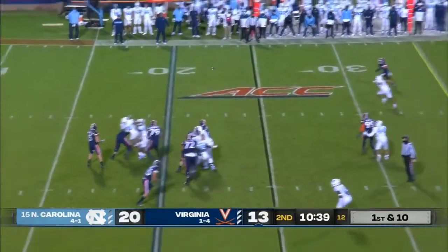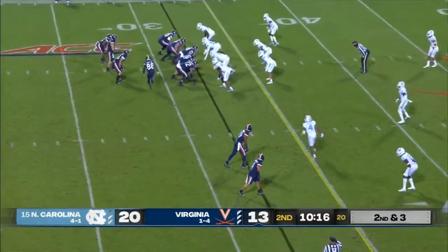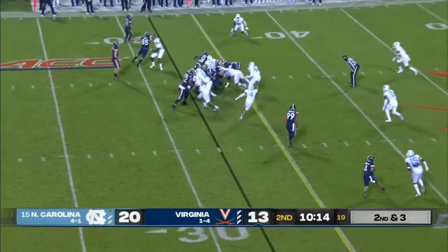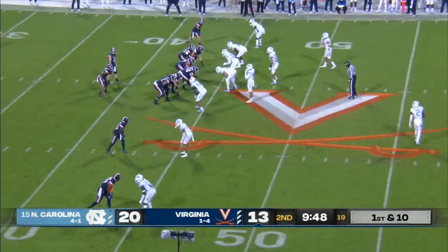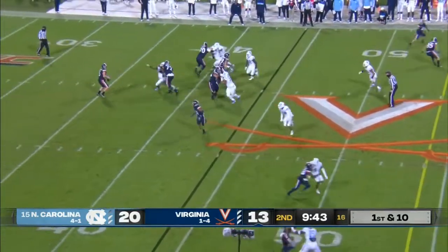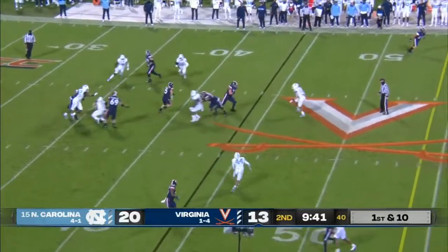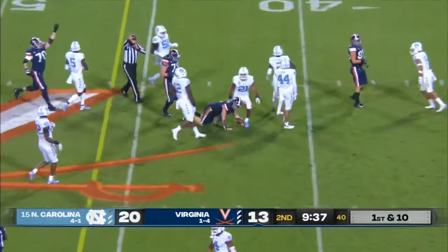So Armstrong on 1st and 10. Rifles that one, complete to Kemp. Armstrong back to full health. And they're going to hand this one off. And that's going to be like they have something else with how they use Shane Simpson. Flushed out of there now, Armstrong. Still on his feet. He'll slide it for 1st down.